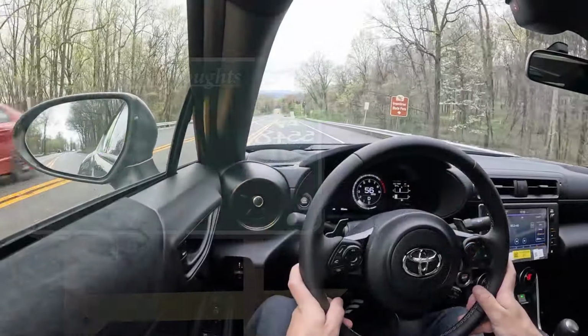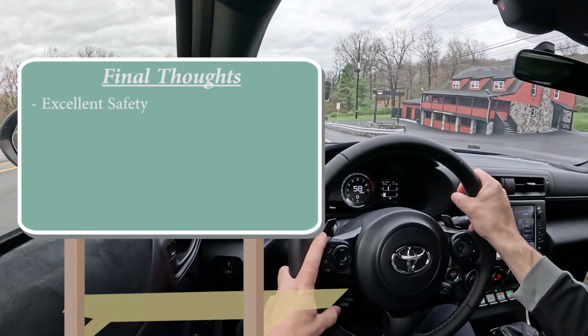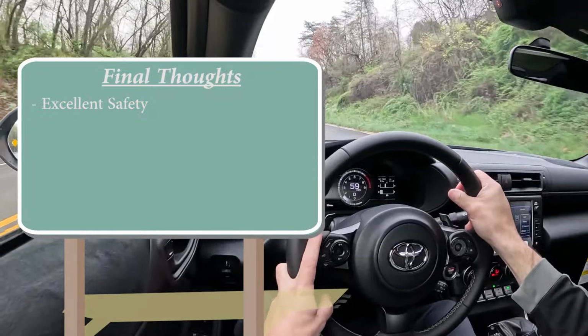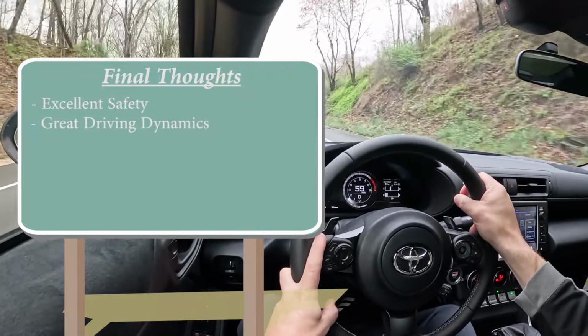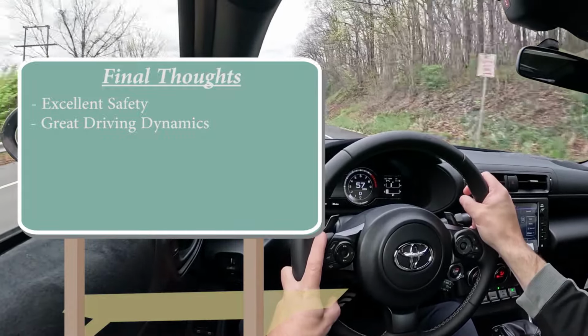So overall, when it comes to my final thoughts, let me just start with what I just said. Excellent safety. You can't beat an IIHS Top Safety Pick Plus, and they added so much new safety that comes standard now for 2024 as well. So big fan of that, but brilliant driving dynamics. That's really what makes this car what it is. So incredible braking, absolutely unmatched handling and steering feel. That is what makes this car so amazing.